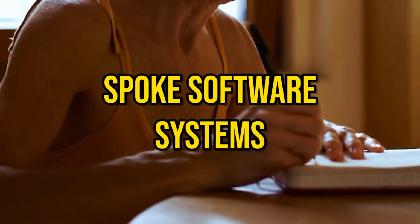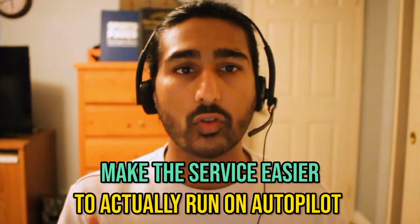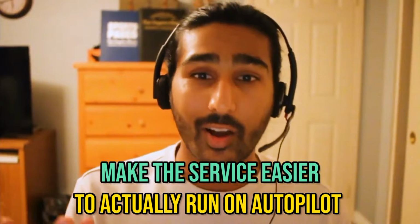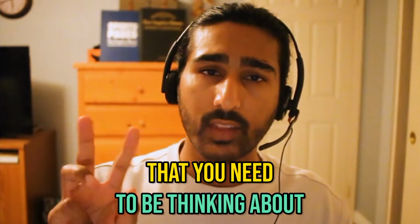Once you have the core piece down, then you go to the spoke software systems. And the spoke software systems are things that you would use to make the service easier to actually run on autopilot, to help scale without needing to hire a bunch of bodies. And that's the two kind of things that you need to be thinking about. So first, I'm going to go over the core software you actually need to have in order to run your business. So let's dive into it.